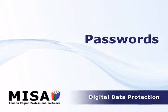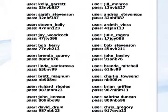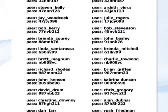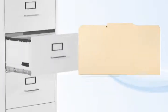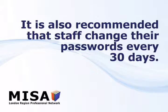The first step in securing data on all levels, from servers to emails, is to use a private and secure password. IT staff may be required to manage a large number of logins, and proper security of these logins is critical. If it is necessary to keep a list, it should be locked away or protected with a unique password. IT staff must also resist the impulse to use the same password for all their logins. It is also recommended that staff change their passwords every 30 days.